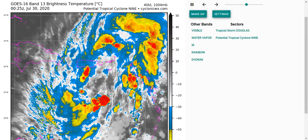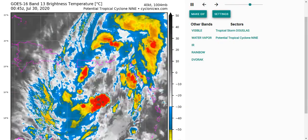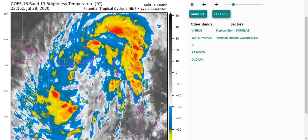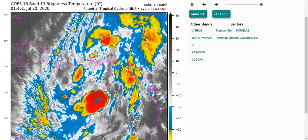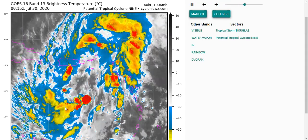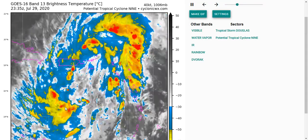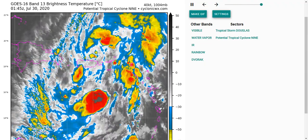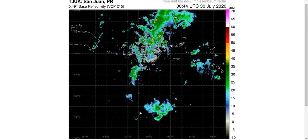At the same time, we're also seeing this area to the northeast that's being enhanced a bit by the upper trough ahead of the system, and that might lower pressures a little bit and pull the system a bit north, but we'll have to actually see where the center forms. So far we don't have one, so it's a little bit early to be making calls about where this will be going.